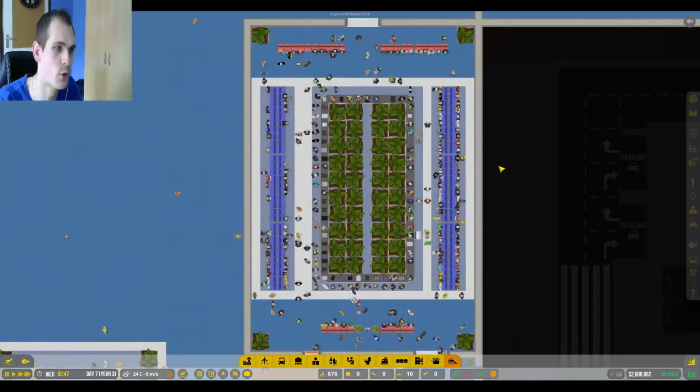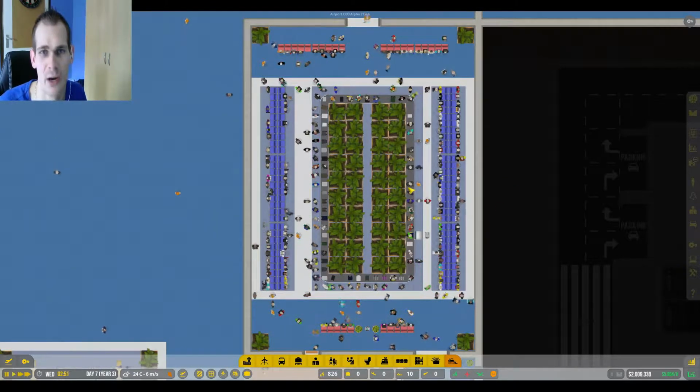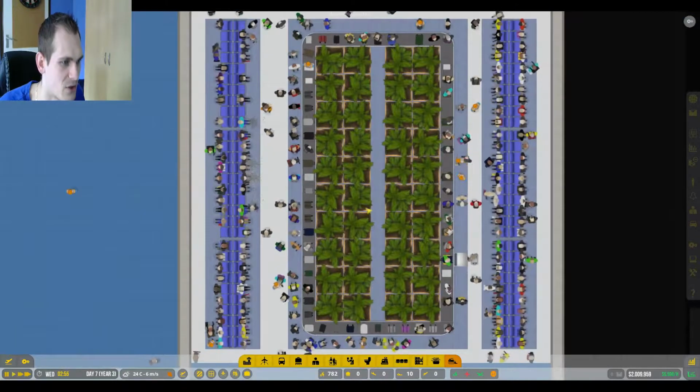In the last episode we did some decorating. We built a supermarket and we did a little bit about this. This is our baggage claim area. Now I asked you guys a few questions about this, and what seems to be the problem is that we have a lot of bags just laying here.